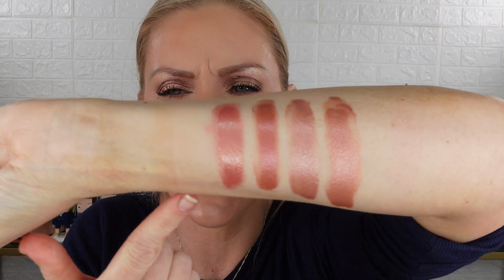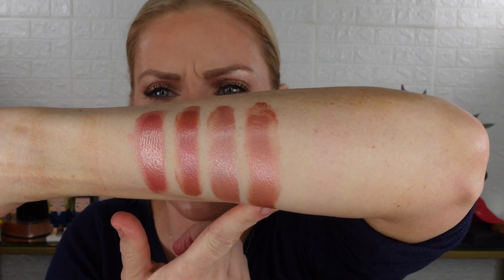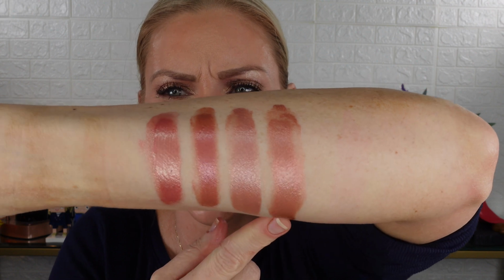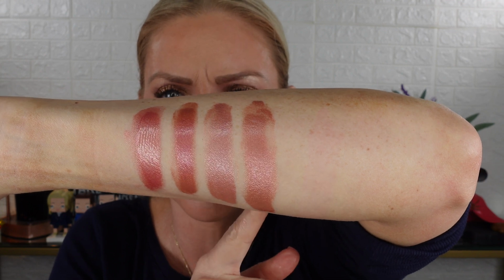Okay, so there you have it. That is the Pinkgasm, that is the Tarte Berry, that is the Tarte Pink, and this is the Revolution Pro Hydra Bright Cream Blush in pink. So very close. Again, as far as price range, this is the closest. Now I have 3 more, and let's get to them.